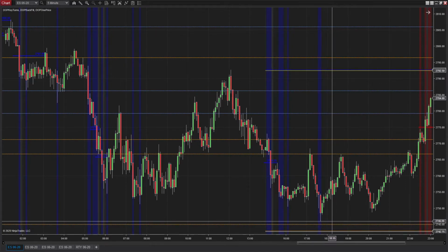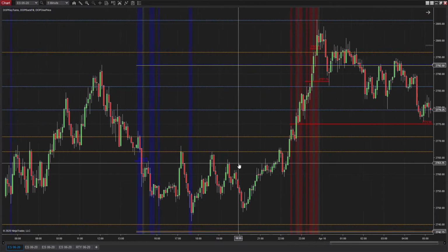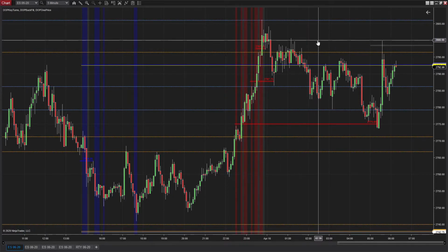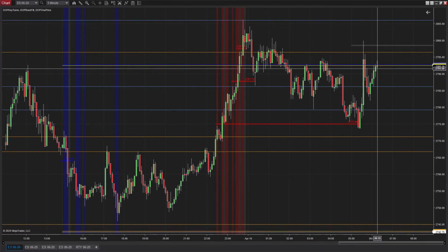They come down, they touch 46, buyers come in, buy it up. And then where's the high of the overnight? Right there, 28.06.25. We said 28.06, 28.06.25. So here's what would be ideal here this morning coming in here.